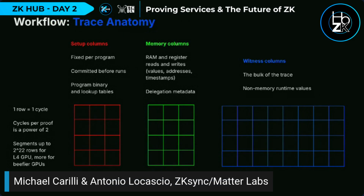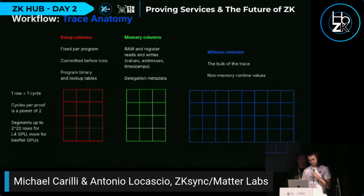So our trace is roughly divided into three sections, which is the setup columns, which are fixed ahead of time per program and known to the verifier, and they contain the program binary and lookup tables, and these are pre-committed before you actually run the program. And then we have the so-called memory columns, which contain RAM values and register values, as well as some of the metadata needed to delegate to precompile circuits. And then finally, we have the witness columns, which are the bulk of the trace and all of the other auxiliary values we need to prove RISC-V cycles.